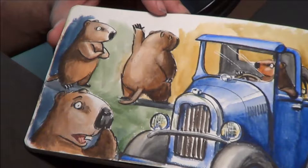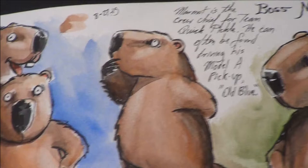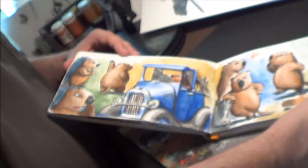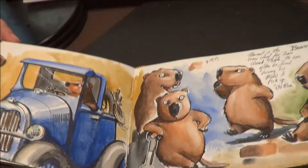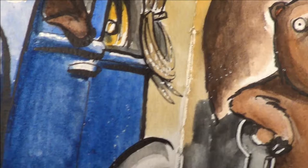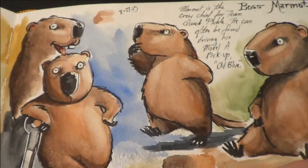This is Boss Marmot. He's the chief of the Quick Pickle racing team. Boss Marmot is a marmot, in case you haven't figured it out, I name my animals based on what animal they are. Except Ham and Eggs. I name them based on what you eat. Ham and Eggs are good. They're funny, too. Oh, and Boss Marmot has his own blue Model A pickup truck. And he calls it Old Blue. And you'll notice I didn't draw any of Boss Marmot running, because if he has to run, he'll just take the truck.